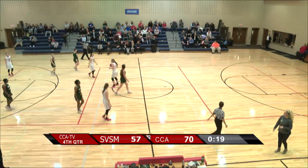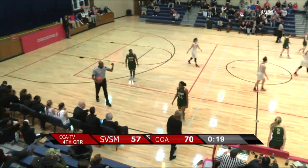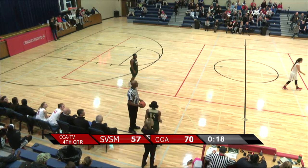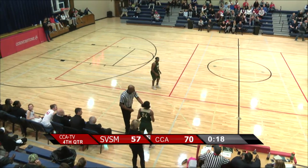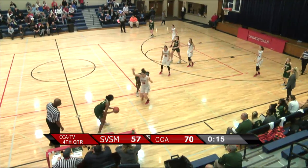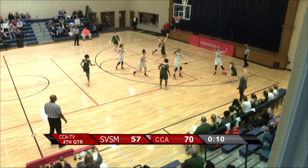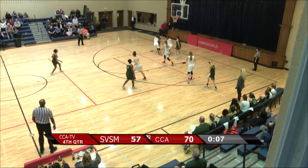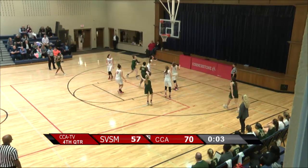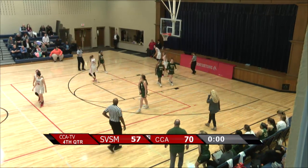And a 3-second call there. That wasn't expected. But see, that's why I mentioned that they should have fouled. Now they have 18 seconds to make up a 13-point deficit, really kind of resigning themselves to the loss here, it would seem. Ten seconds left. 5 seconds left. 3, 2, 1, and Cornerstone will come out with the W.